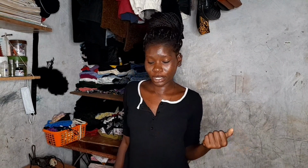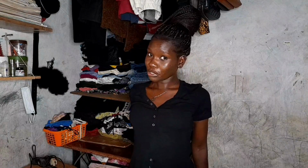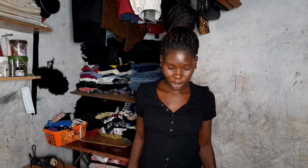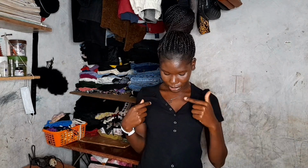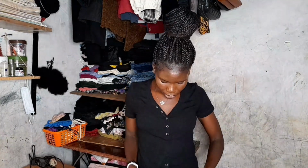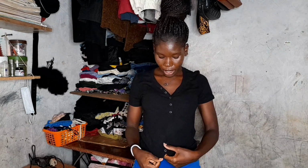So this is the first top. Onto one last top. I only bought two tops, guys. So this is the next top. It is this black top that has these details on the front, buttons, and then these are just decorations. Also here at the bottom, I don't know if you can see, we have buttons and decoration also.